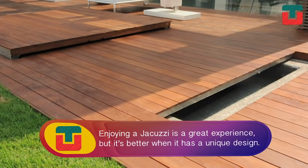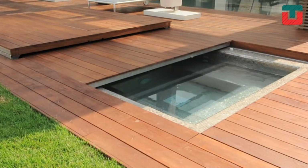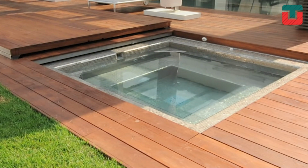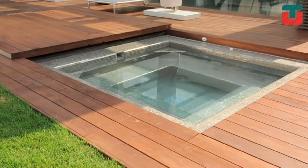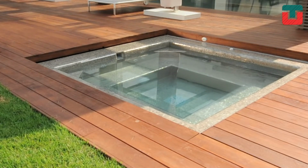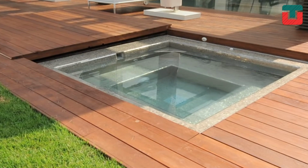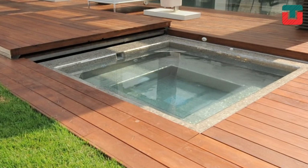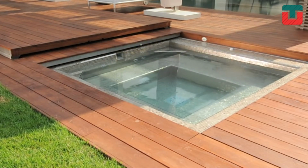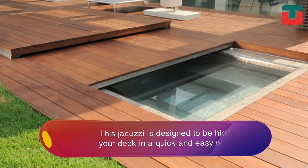Enjoying a jacuzzi is a wonderful experience, but it's even better when it has a unique design. This jacuzzi is designed to be hidden under your deck in a quick and easy way. Do you want a jacuzzi like this?